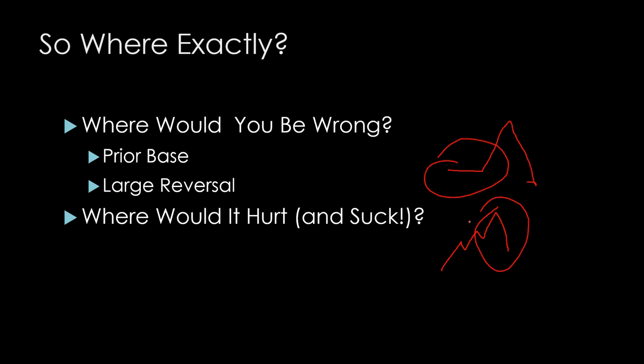But ask yourself, where would it hurt and suck, okay? And sometimes I'll be using this keep the change and let's bump it up just a couple of bucks. Let's say it goes up 3 points, I'll bump it up 2 points, and I'll do all these little things. And somewhere in between, it might not be keep the change, but let's say it goes up 75 cents. Maybe I just bump my stop up 50 cents, okay?